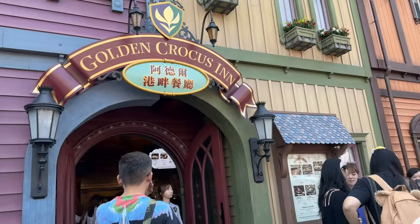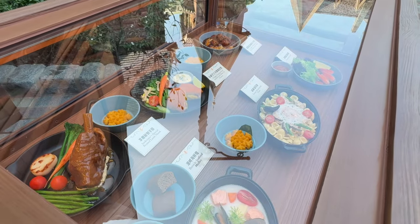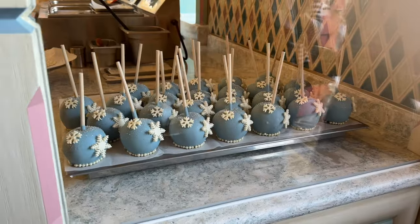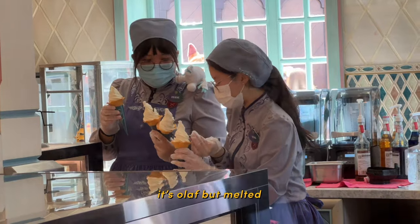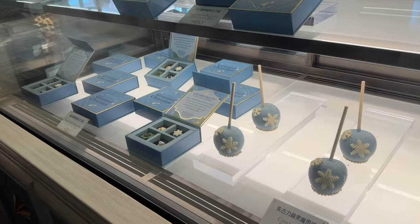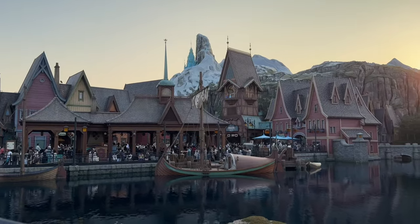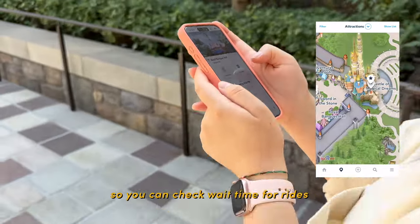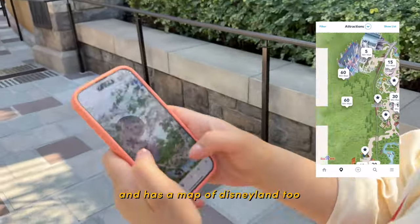We're heading in to check out the food in the Frozen Land. Okay, we're taking a look at the dessert. So you can get the app and you can check the wait time for everything. What are you checking out? The food? Yes, we're going to get pork chop rice for Sophia. Oh yum, I want that too.